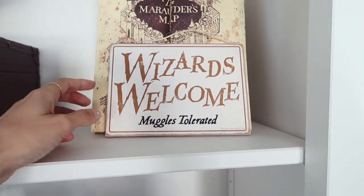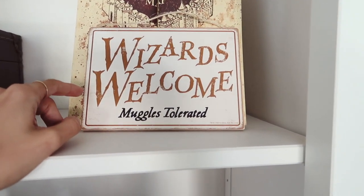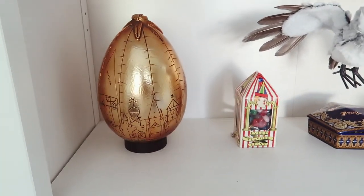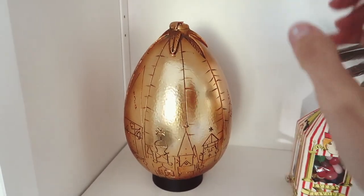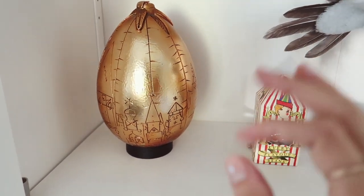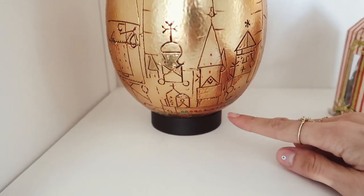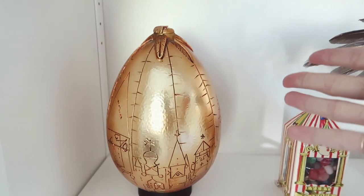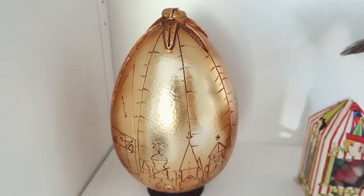And then right here is something that I got in one of my subscription boxes. I can't remember which one, but here it is. I love it. And then moving on to this section, we have the golden egg that is from the Noble collection. I love this egg very, very much, but there are a few things that I'm not so fond of. For instance, I don't love the little thing that it sits on, especially because with a gust of wind, this thing will fall over. So it's not great for people that live in California and have earthquakes, you know? But the good thing is that it's pretty resistant, so it's fine.